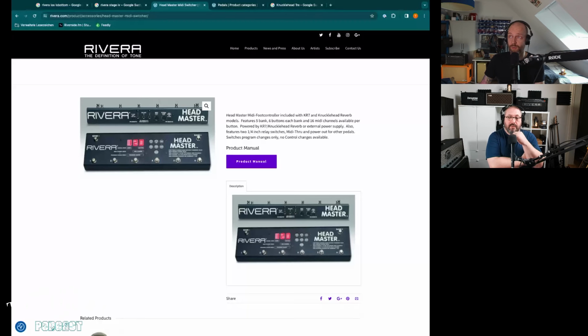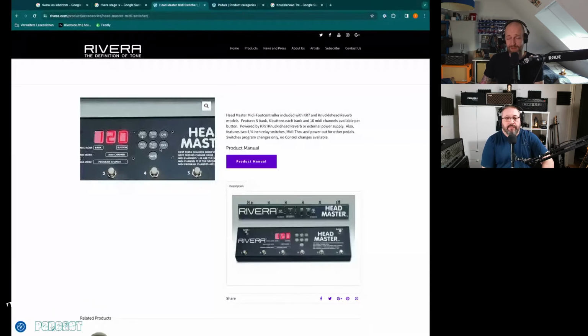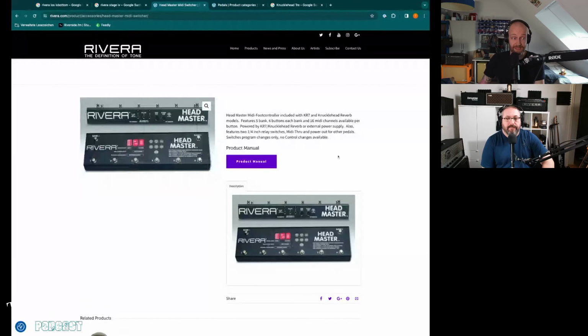Certainly an alternative to one of the most used MIDI controllers, the Rocktron MIDI Mate. I prefer this one every day, because with the Rocktron MIDI Mate, at some point the buttons, these rubber sort of buttons, are going to die on you, and then you have to buy new ones and find someone who can replace them. That's not the case here. This thing is built to last.